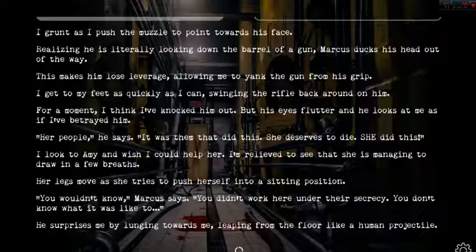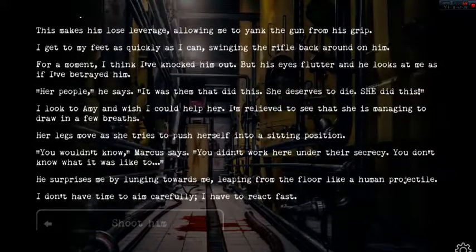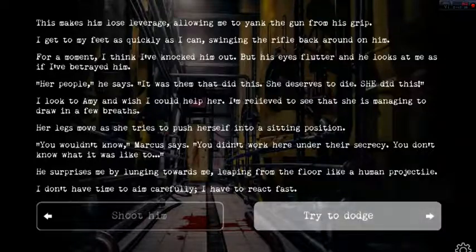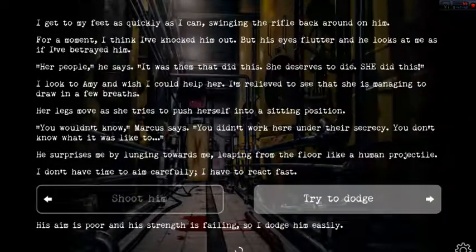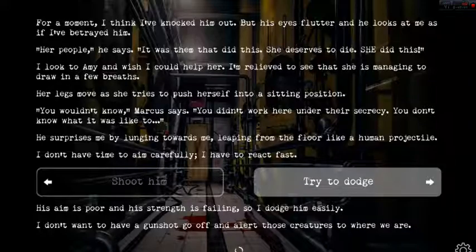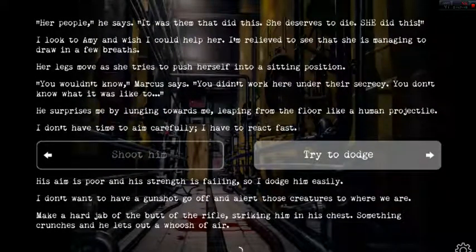He surprises me by lunging towards me, leaping from the floor like a human projectile. I don't have time to aim carefully. I have to react fast. Dodge. His aim is poor and his strength is failing, so I dodge him easily. I don't want to have a gunshot go off and alert those creatures to where we are. I make a hard jab of my butt towards the rifle, striking him in his chest.